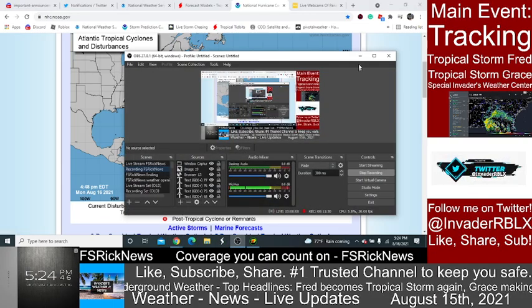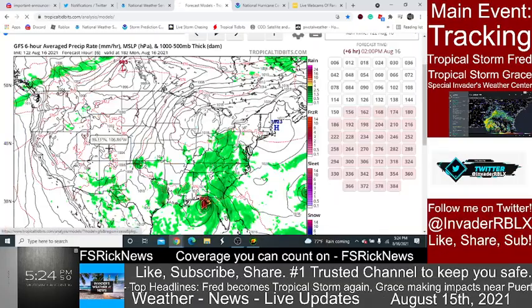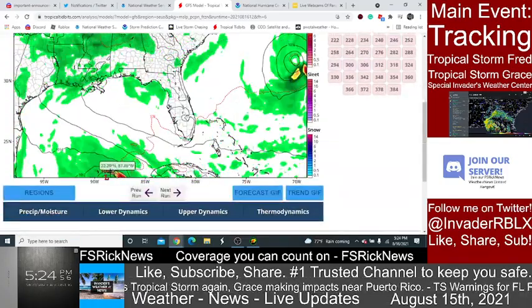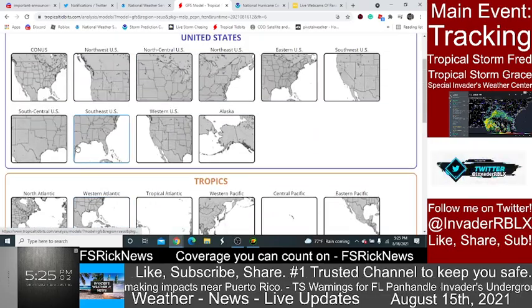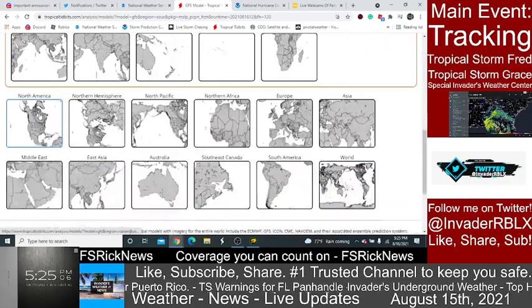So let's get into it and make this fast. In the southeast, we're going to watch Fred as it moves up north. It's going to bring some rain, all that moisture coming up. Then there's Grace. It could be a potential hurricane when it makes landfall in Mexico, but we'll have to wait and see. It's too early to call. We are not exactly sure.